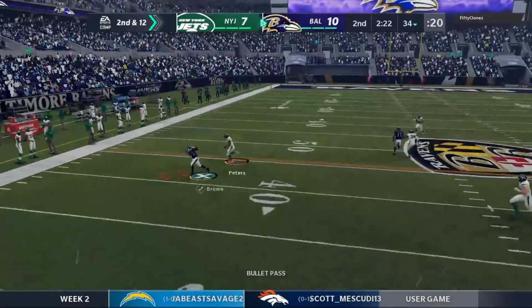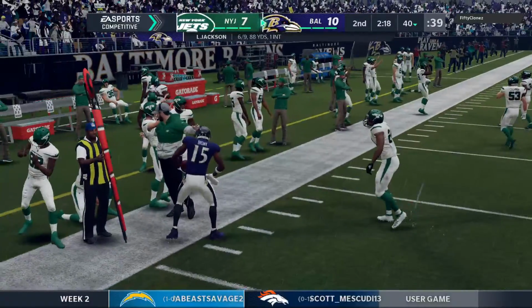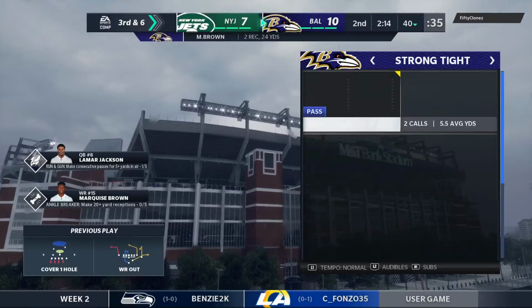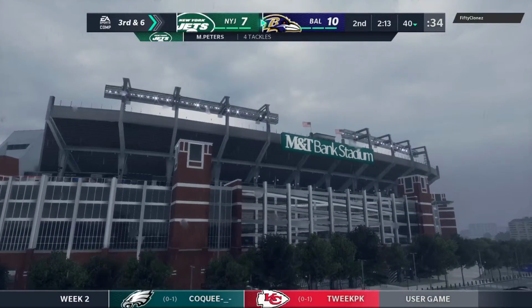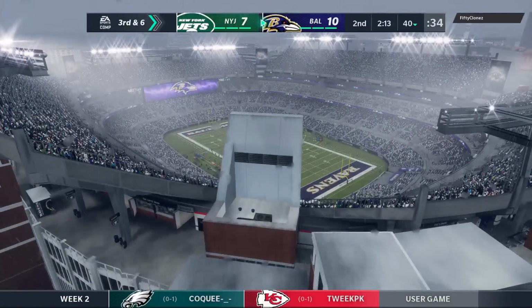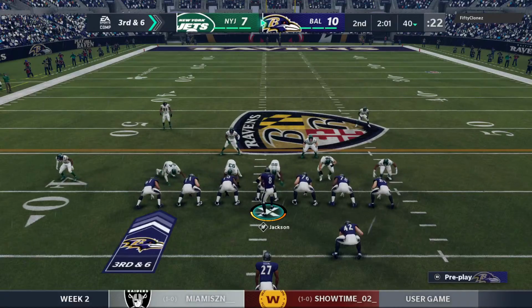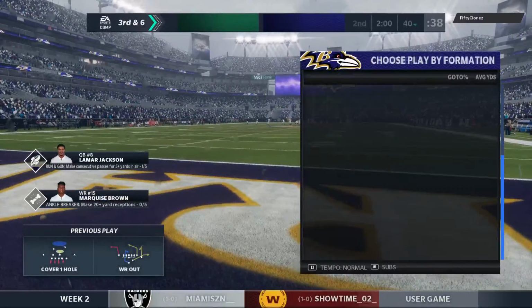On 2nd and 12, Jackson throwing the out route incomplete. It's Brown. 6 yards is the pickup, and that'll lead to a 3rd down. Well, that's what you're looking for when you want to throw the ball downfield. You want one of those guys who can play out on the perimeter, can play out wide, who can not only get open, but when they're covered, can uncover themselves downfield and create catches. 2 minutes remaining in the first half, 10-7, our score.